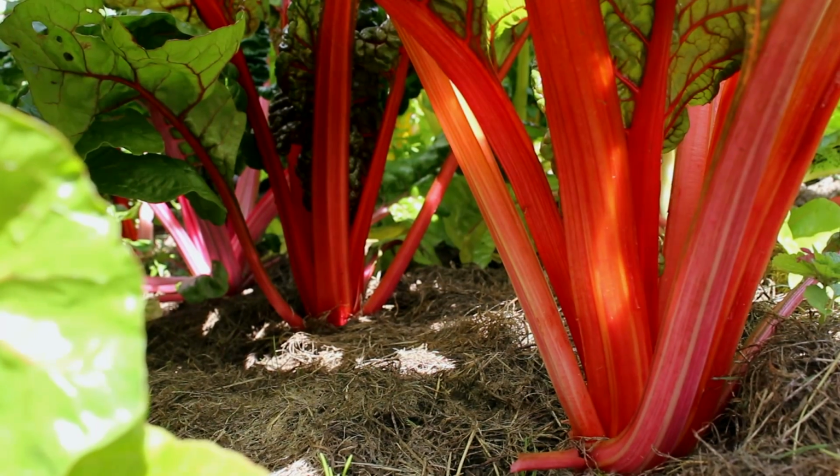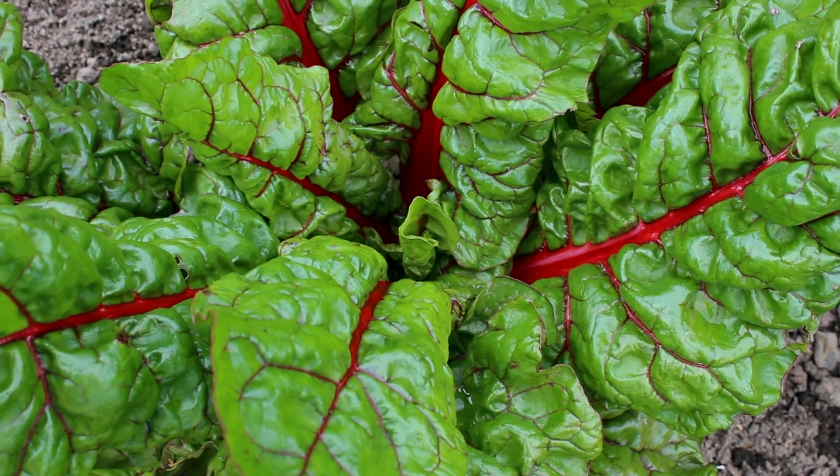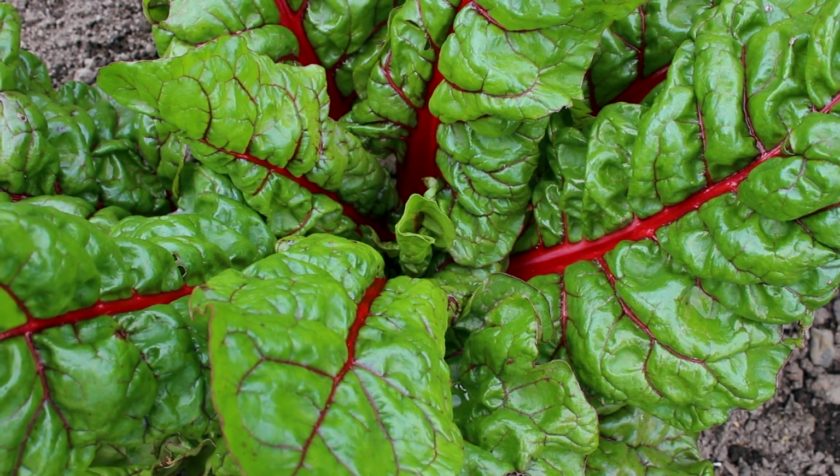So the first plant that you can grow in partial shade is Swiss chard, which is also known as rainbow chard and perpetual spinach. Now this, in fact, is my favourite vegetable, firstly because it just tastes really good, but also it's something you don't really find on supermarket shelves because it has a really short shelf life. So the thing about Swiss chard is that it's very productive, and you don't actually need to grow a lot of it to get a lot of harvest.